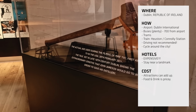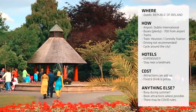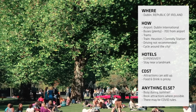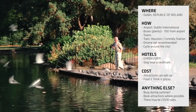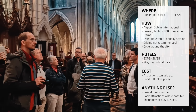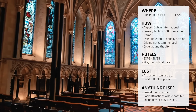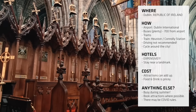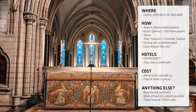Is there anything else I need to know? Yes, during the summer months, Dublin is quite a busy place, and with the most popular attractions, such as the Guinness Storehouse, you'll need to book in advance to guarantee your spot. So I advise you to make a list of the attractions that you want to visit and book tickets in advance. If you're coming in wintertime, just like me, you can virtually get away with walking in and it's not really a problem.